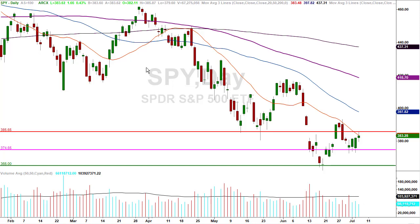There will be some back and forth behavior. Considering next week, we go into options expiration week, get ready for some chop shop / whipsaw behavior. However, this is a bullish pattern. It's a bullish picture. There's a number of ways to look at it.